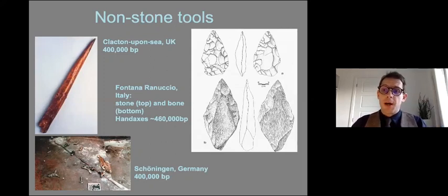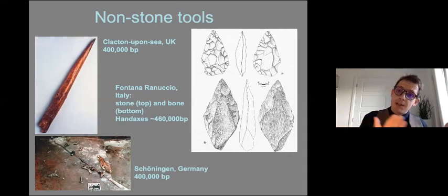Just wanted to also highlight that with the Acheulean, we start to get preservation. So in the younger end, we start to see organic artifacts being preserved.